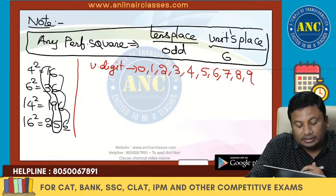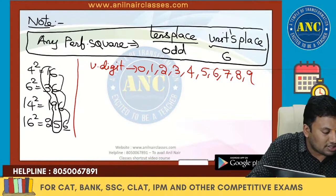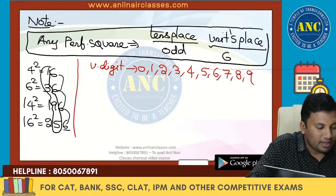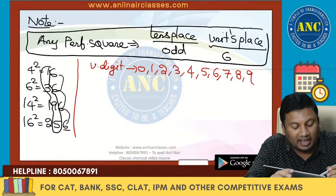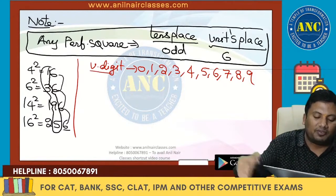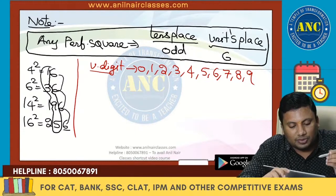Right? A distractor came into the picture. Right? What I will do is, the unit digit is 0, 1, 2, 3, 4, 5, 6, 7, 8, 9. I was waiting for one distractor. Good things happening, bad will start making noise.